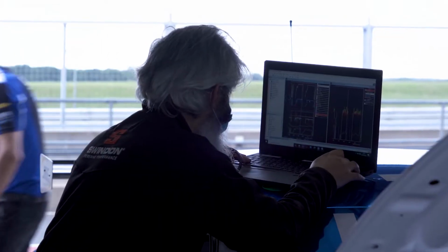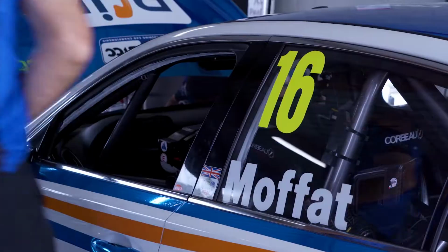So the cars have actually been back to Swindon. The boys have obviously still been looking at how they can improve them from an engineering aspect. These ones are completely new, built for this season for myself and Ash.